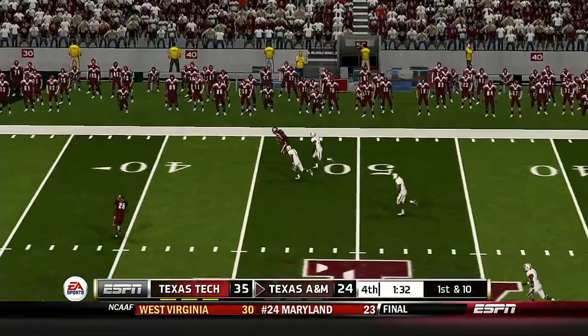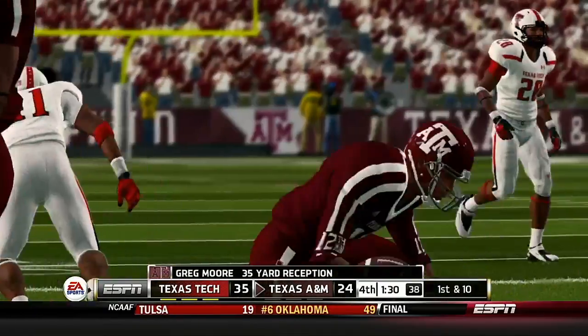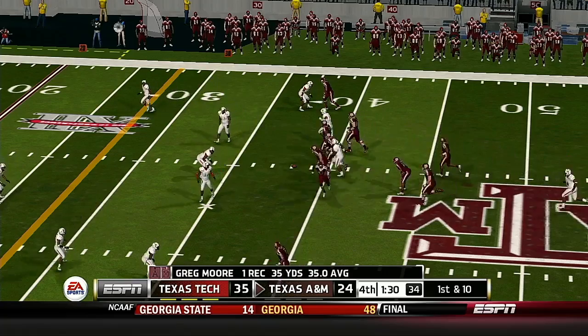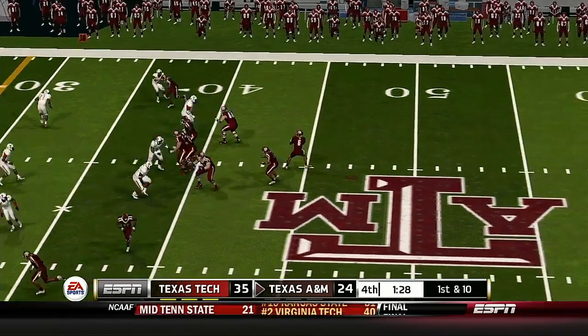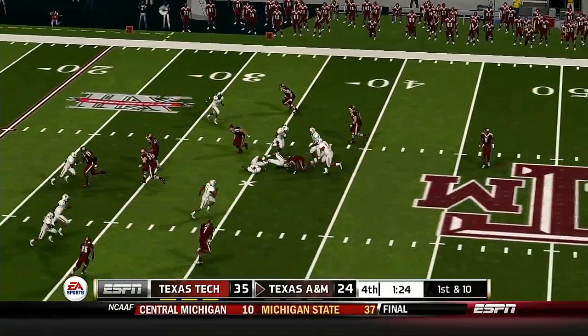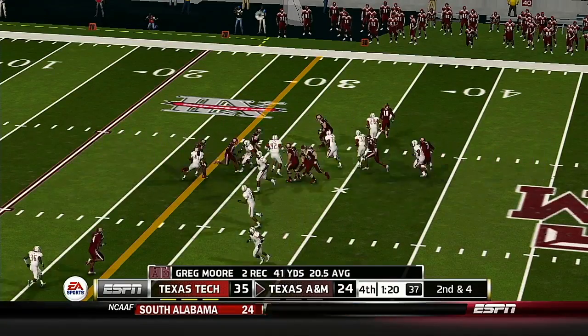Throws in a hurry. Finds the junior. Tackle made around the 38-yard line. Here's a great example of what this man is capable of. As receivers go, he's as electric as they come. Quick throw, and he's got his receiver again. And he's tackled around the 32-yard line.